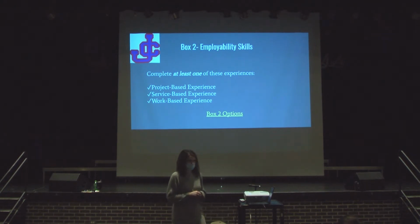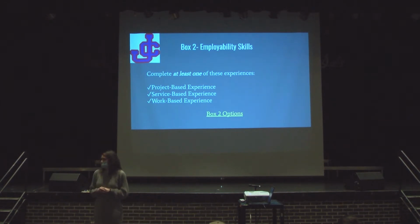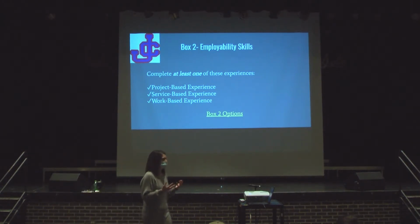So box 2 that we have to check off shows that you can demonstrate employability skills. So when you walk across the stage for graduation, we want to make sure that you have some skills to be successful in the workforce, right? That's a big part of what high school is about, whether you're going straight into the workforce or you're going on to some sort of post-secondary training or some sort of service in the armed forces.